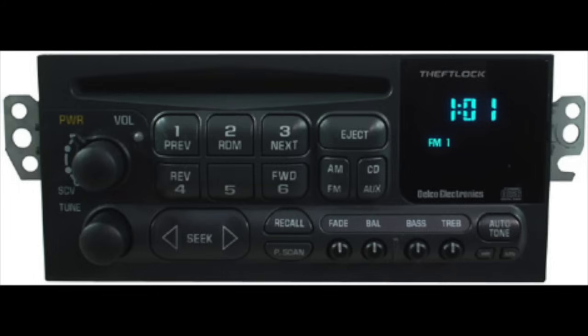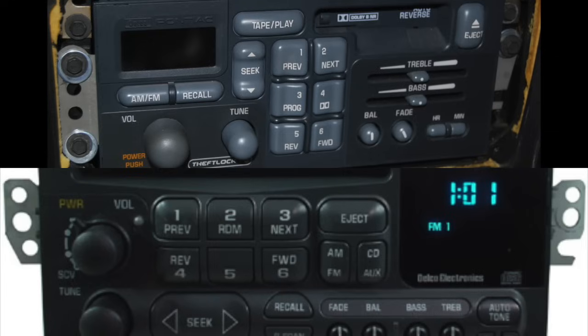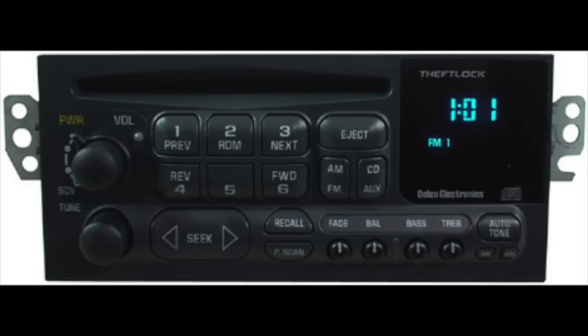For today's video, I will be showing you how to unlock a Theftlock Delco radio for GM vehicles from the mid-90s to the mid-2000s. It's pretty much the same thing as the Chevrolet, GMC, and Pontiac radios that look similar to this. They both can be CD or tape players. They all have the same procedure.